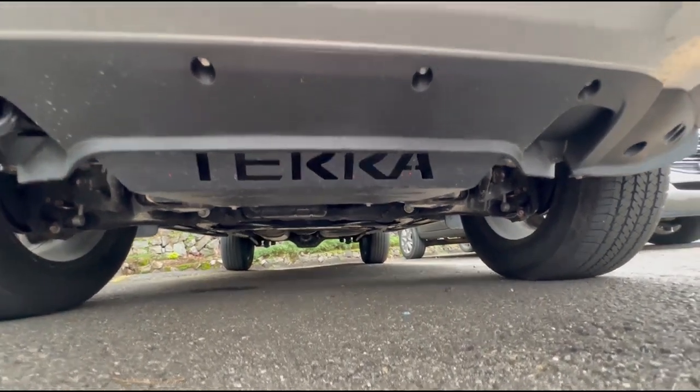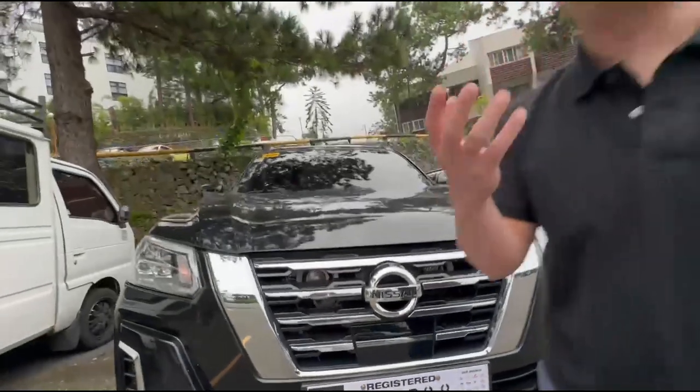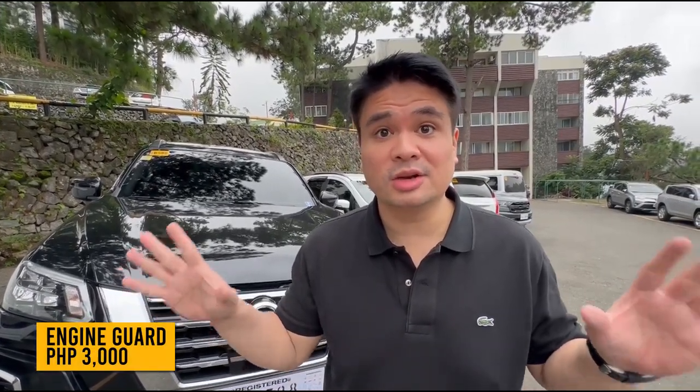So it is perfect especially in Baguio, guys, alam mo naman yung roads sa Baguio, medyo winding. And sometimes there are chances baka sumayad ka. So that will protect against rocks, chips, whatever's on the road na papasok sa ilalim ng makina. I think that costs around 3,000 pesos, which is not bad, guys. That's a good investment to protect your engine sa ilalim. Don't forget, hindi lang sa taas ng makina, but sa ilalim rin ng engine.